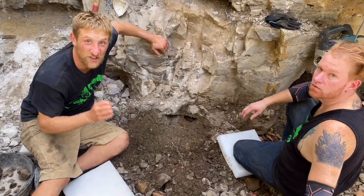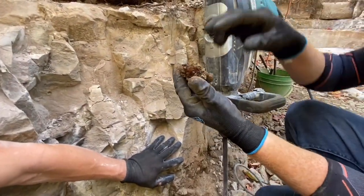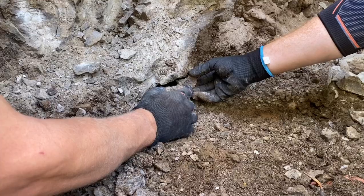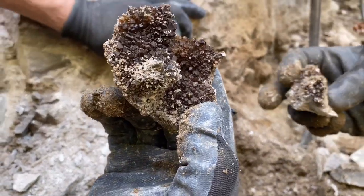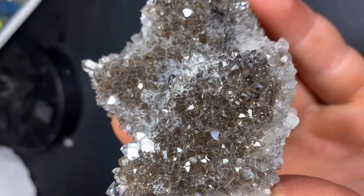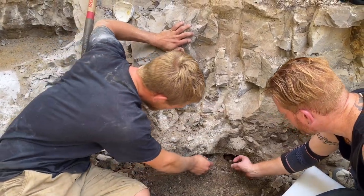All right, guys, so we just hit our first pocket. It's full of Druse. That's a nice, check that out, y'all. Right on the edge of this wall. That is sick. Check that out, y'all. Area 51 diamonds. That is insane. So what we're gonna do is we're gonna clean out a few of these pieces real quick, and then he's gonna bust out the top. So let's check these out.